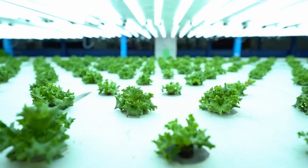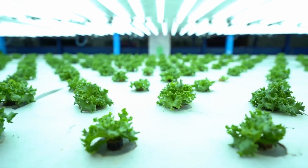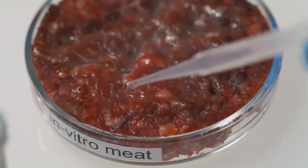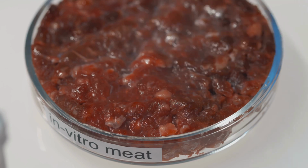So how does it work? How do we go from animal cells to a delicious meat dish on your plate? Okay, let's break it down. Lab-grown meat, also known as cultured meat, is produced by taking a small sample of animal cells, usually muscle cells, and placing them in a controlled environment.